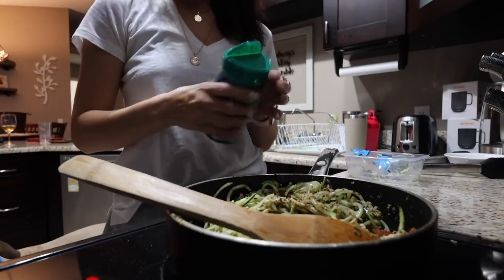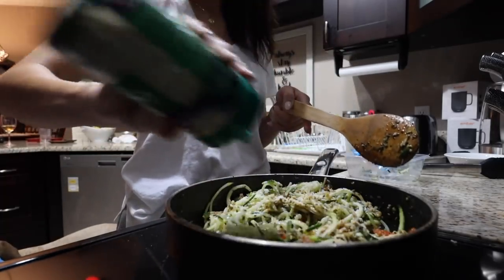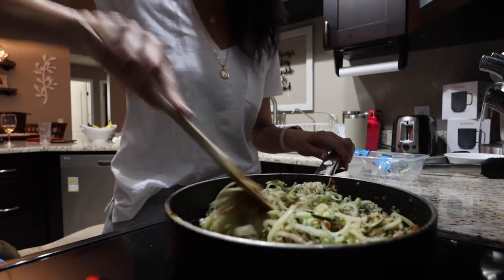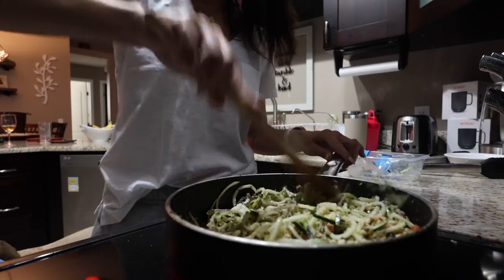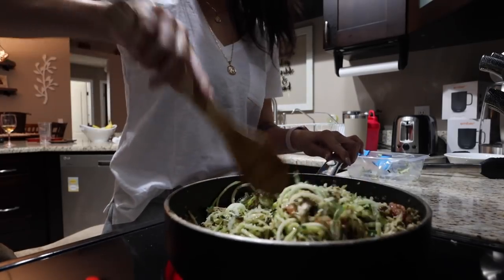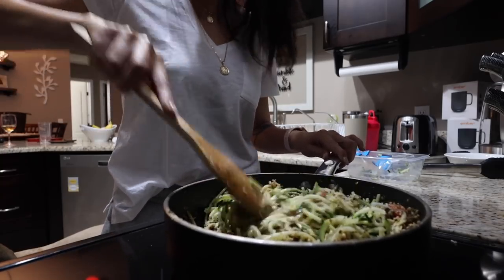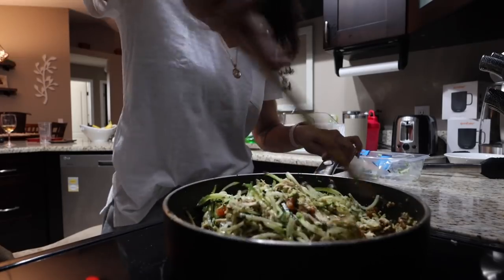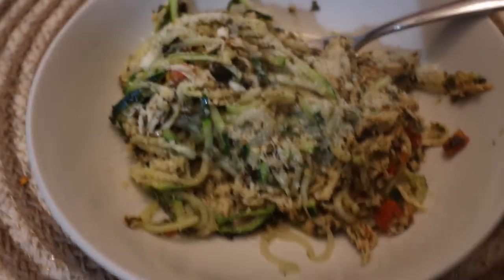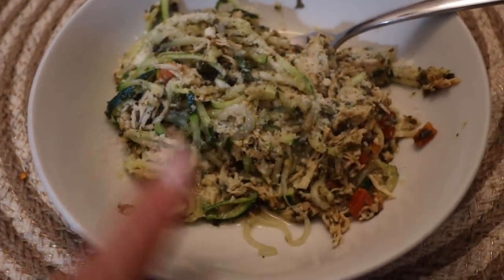I'm also gonna add some of this Parmesan cheese. I am a huge cheese girl, so I really like a good amount of cheese. I'm gonna try to not go too crazy like I normally would because I want this to still be a healthy meal. But you can also skip this step if you don't like cheese, because I know some people are weird about cheese. I don't understand how a human being could not absolutely love cheese, but you know what? To each their own. So I just let it simmer for like 5 minutes with the lid on and scooped it in here, added a little bit more Parmesan cheese, and this is the final product.